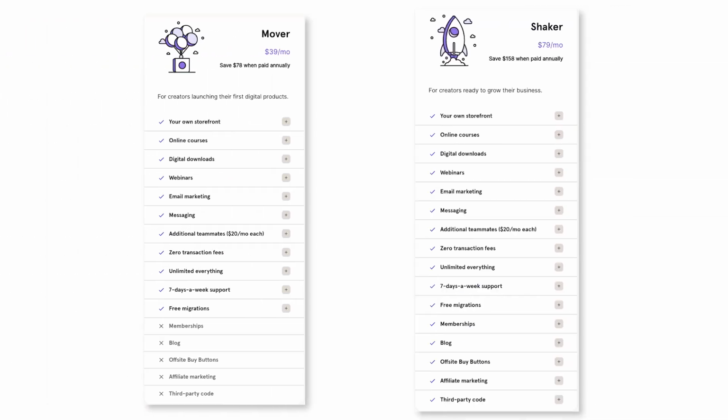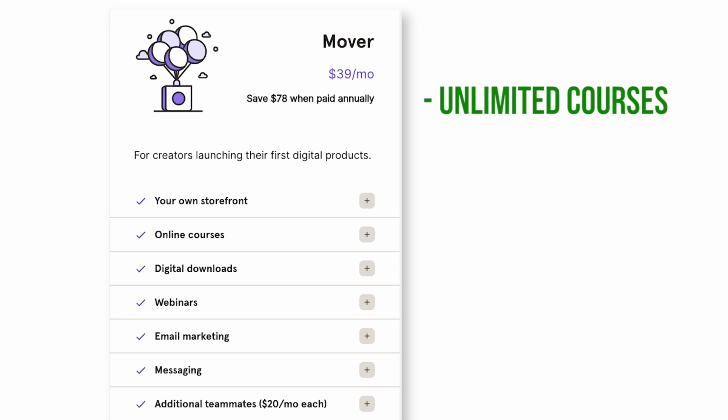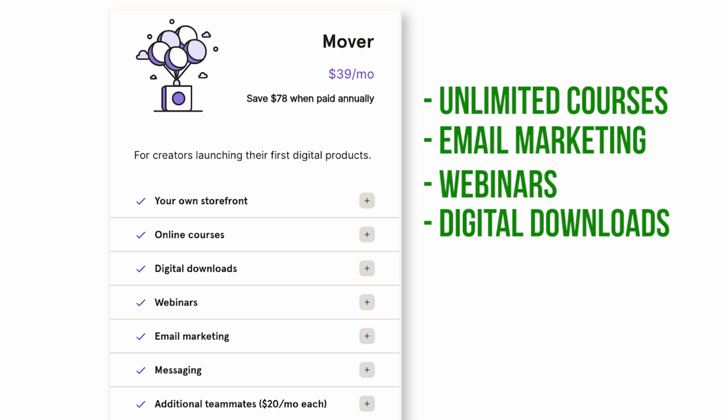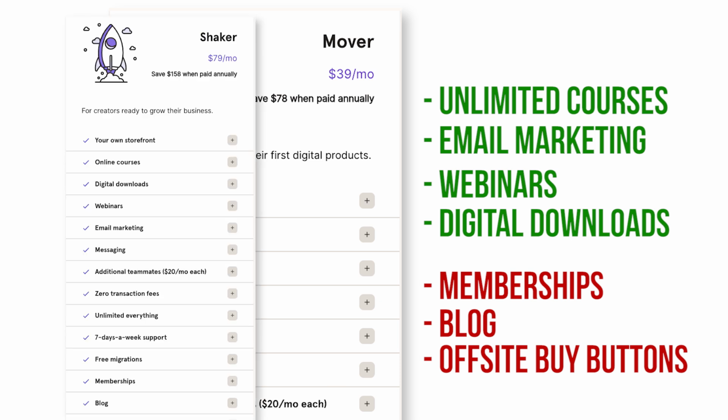Now with that, let's start with pricing, which is usually one of the more important things for most people. Podia offers two different packages. The $39 per month subscription gives you unlimited courses, email marketing, webinars, digital downloads, and more. It just doesn't include things like memberships, a blog, offsite buy button, which is more than enough for most users. For $79, you can get everything else included.